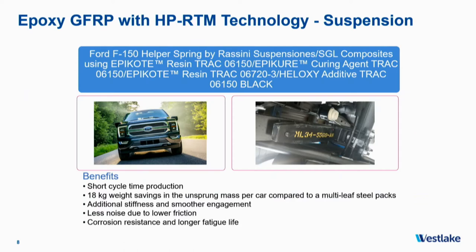Because we've got a lot of material to cover, I'm going to jump straight into, for introduction purposes, some application examples. And the first here is actually related to Rossini, the company of my co-presenter. This is an example of state-of-the-art HP-RTM technology. It's the helper spring on the F-150 vehicle produced by Ford Motor Company.